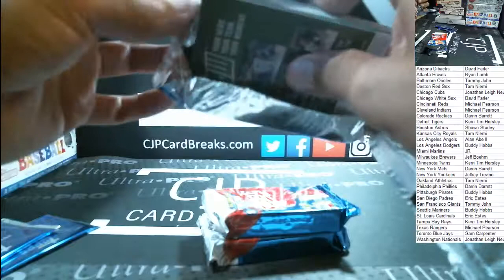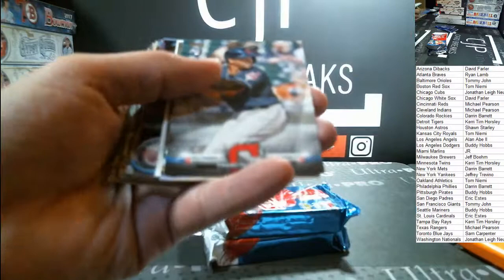Yeah, I've opened up like 10 silver packs, and I've not got any autos yet. I've been searching for the Beltre autos out of the silver packs on eBay, and I've not seen any pop up yet. I'm going to try to get those.